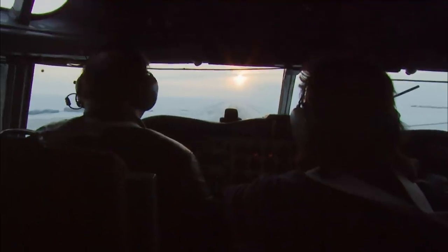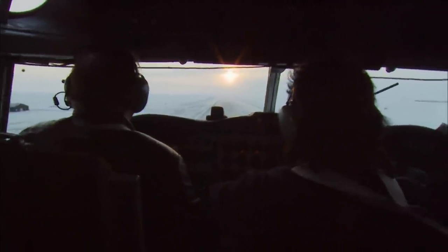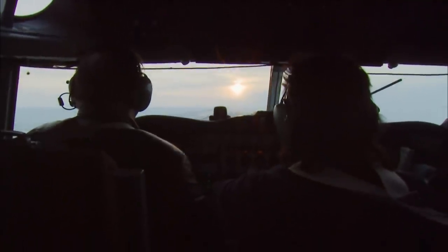The Electra is also the only Buffalo aircraft with a ground proximity warning system, which kicks in as the plane approaches the Hall Beach landing strip. 100. 50, 40, 30, 20, 10.